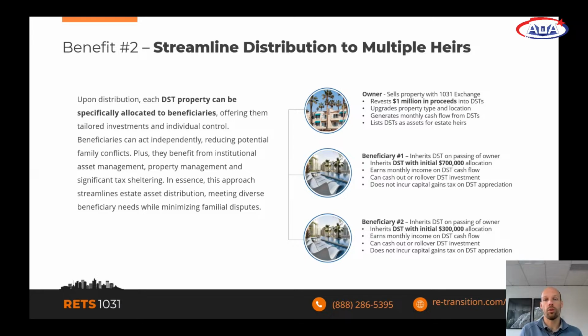However you decide to approach this, there's complete flexibility here because it's already fractional ownership with, importantly, zero management responsibility. So now those beneficiaries are not going to need to make decisions together. Instead, they're going to benefit from the return on that investment. And when that property ultimately sells, which is typically 5 to 7 years down the road, then they can go their own separate directions with those proceeds with little to no tax consequences.